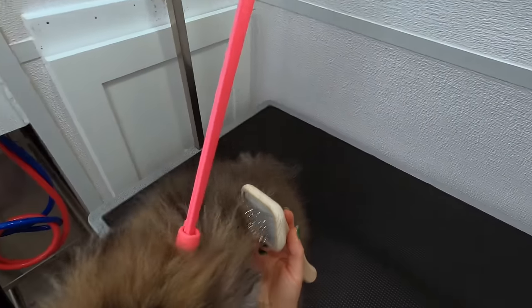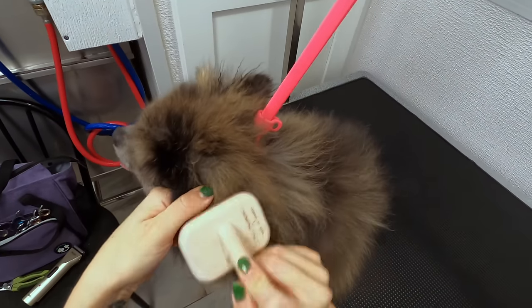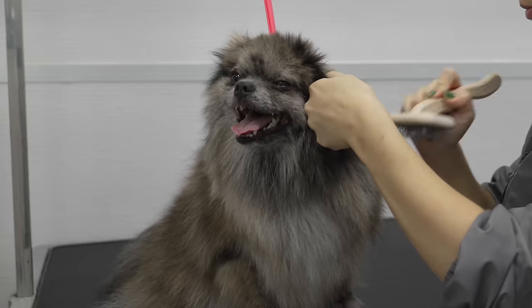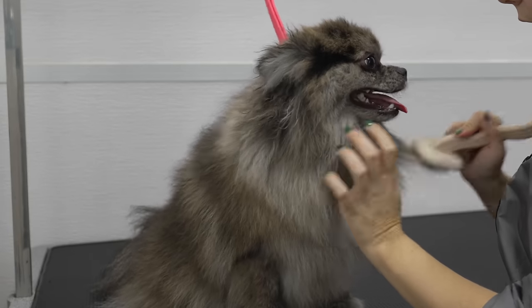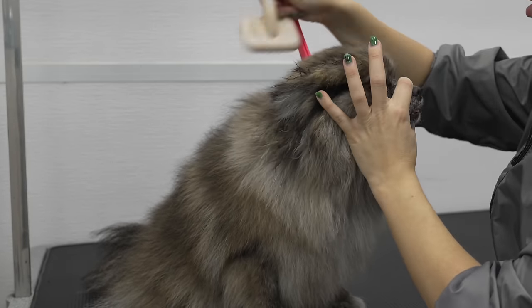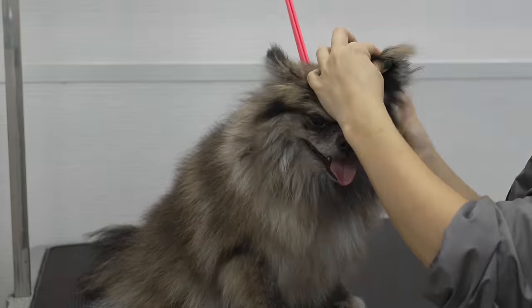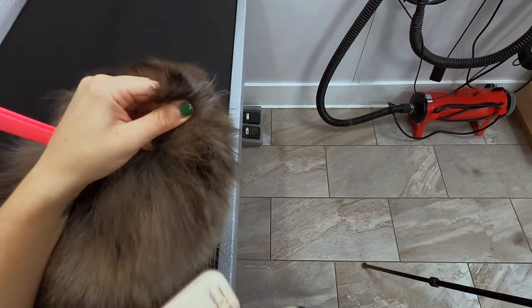Okay, so he doesn't like the blow dryer on his face, but he's still wet here. So I'm gonna brush this out a little bit to loosen up the fur, and then I am going to go over him with the small handheld dryer. And hopefully that will calm him down a little bit. Because you're still pretty wet back here, buddy.